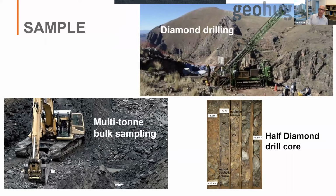So diamond is pretty much one of the more common ones, but with different diameters, right? A lot of times NQ and HQ are used for exploration and infill and whatnot. And then PQ, which is slightly bigger, will be used for metallurgical drilling, right? Because you need the volume, you need the mass for those larger samples. Sometimes those are twinned. Sometimes you can get assay data on it too.